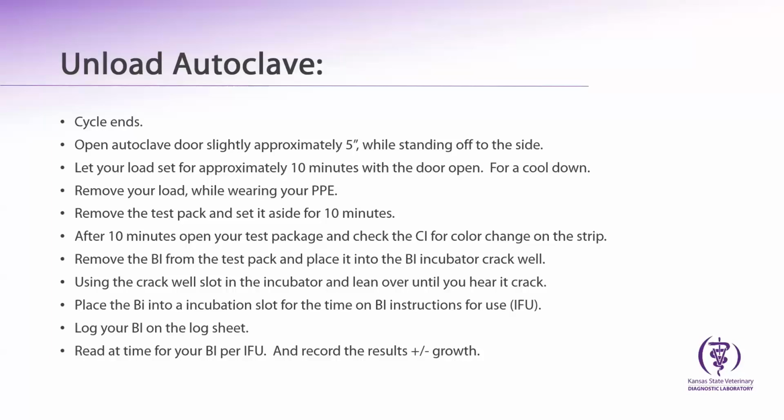Okay. So after that 10 minutes and you remove your pack, you're gonna check your CI for a color change. So how far across did it go? Did it get into the pass range? Is it into the pass range? You're good. Then you're gonna take your BI.